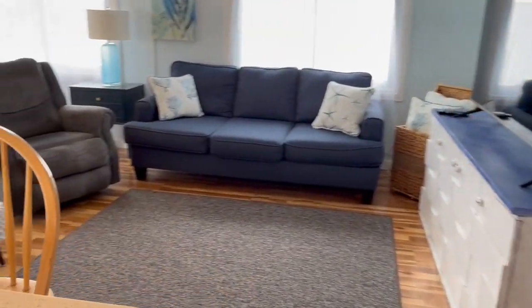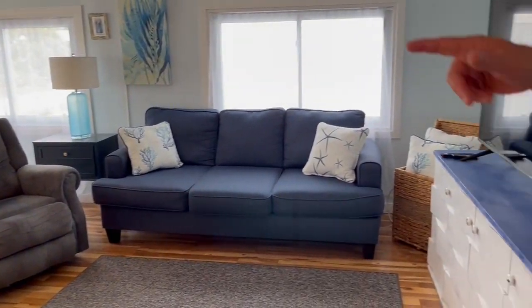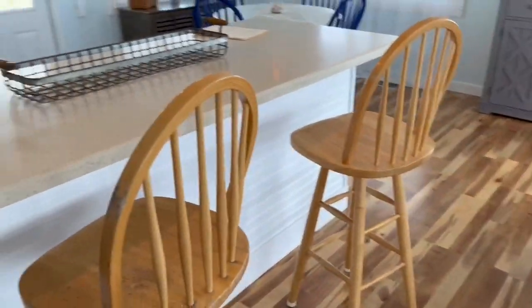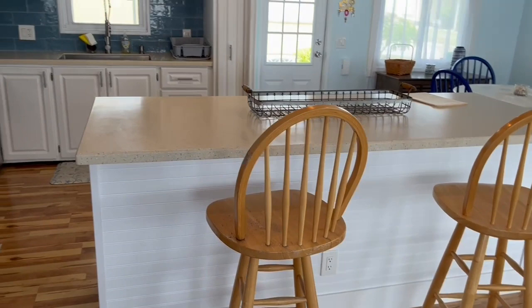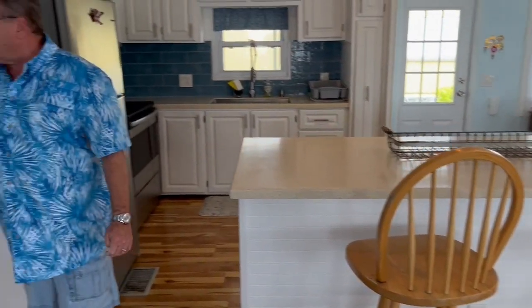You can eat at the center bar here, or you can get your table out there, or like most folks, you're going to go out there and eat on your lanai a lot of times. So just a nice living room, dining room, open floor plan concept here to this house. Two bedrooms, two baths. Let's head down the hall here.